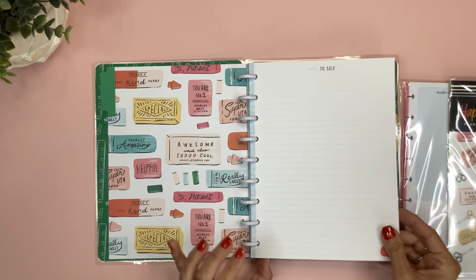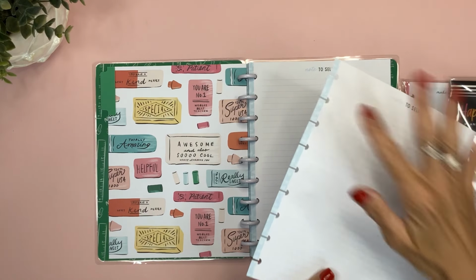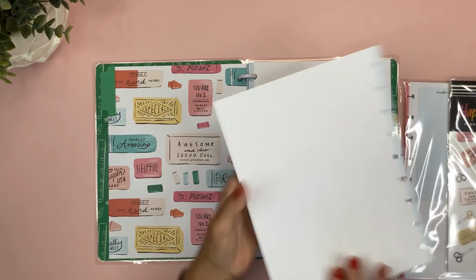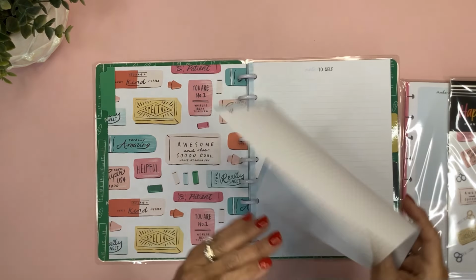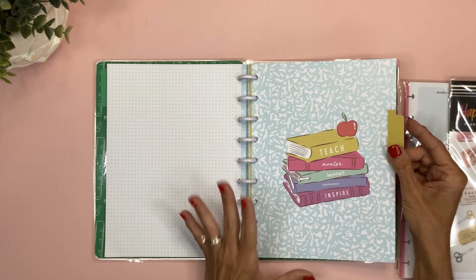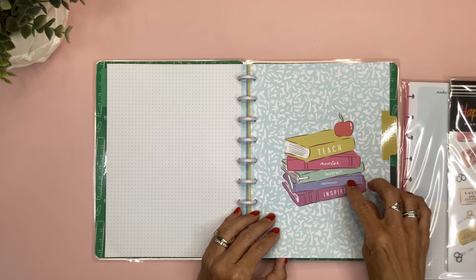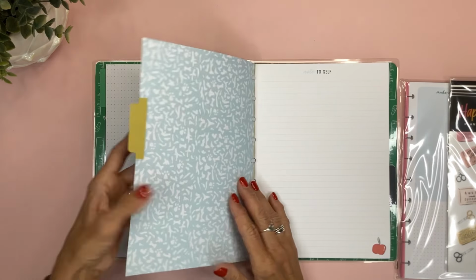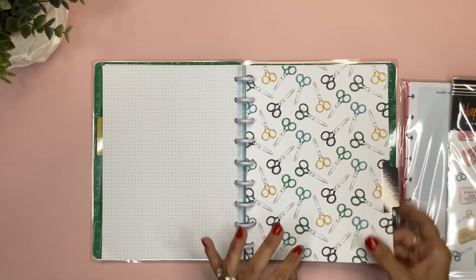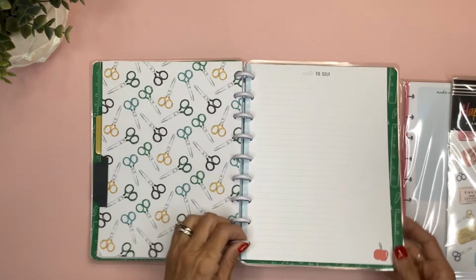And then all the pages are gonna look like this. It's gonna have that blue and white pattern on the spine, the little apple here, and it says note to self, and the line front and the dot grid back. Then the next divider has that same background pattern, and it's got the stack of books that say teach, mentor, instruct, influence, and inspire with the apple, and just the pattern on the back. 20 more of our sheets. We've got all the scissors there, and the green, the blue, and the yellow, and the same on the back.